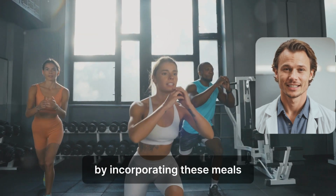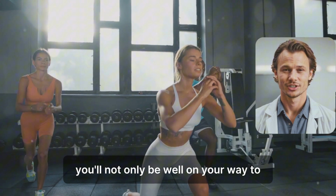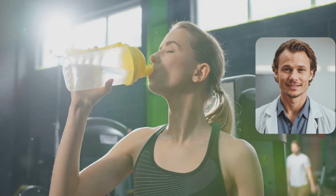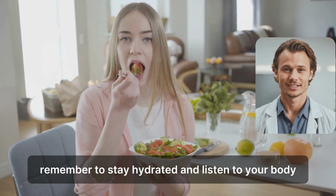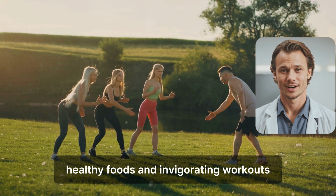By incorporating these meals and workouts into your routine, you'll not only be well on your way to achieving your fitness goals, but also enjoy every moment of the process. Remember to stay hydrated and listen to your body as you explore these delicious, healthy foods and invigorating workouts.